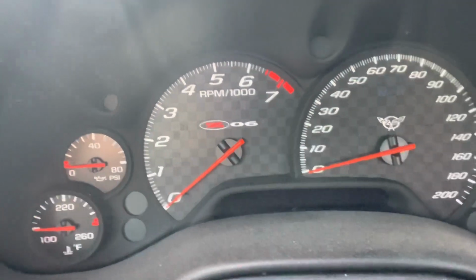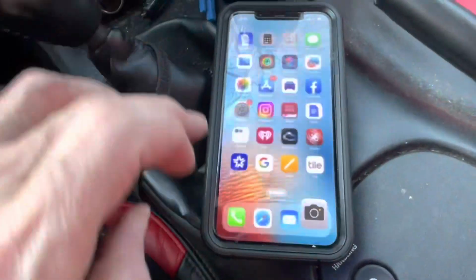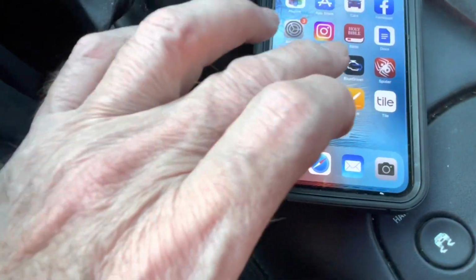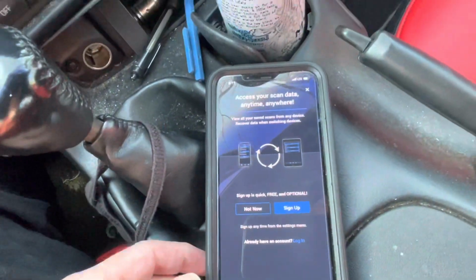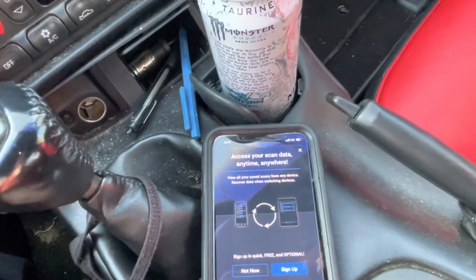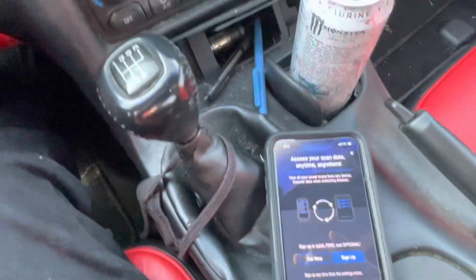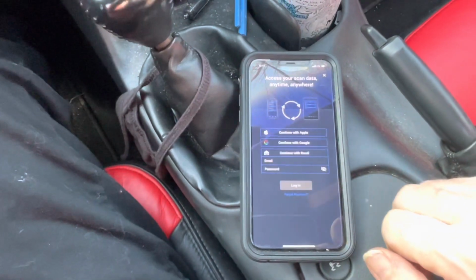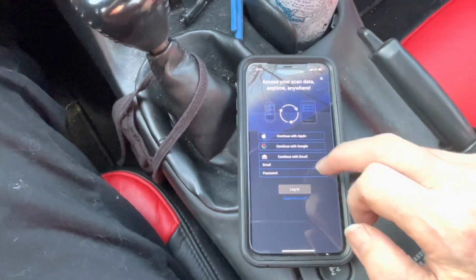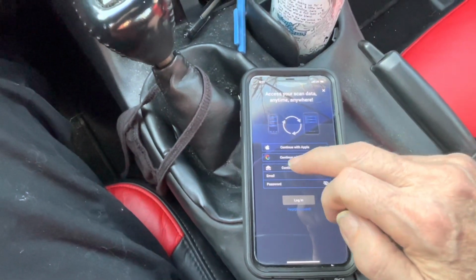So we're gonna pull the codes on it. Oh, this was supposed to be set up to where I go right here. Blue Driver. Oh, it's never made me sign in before. Let's sign in and see what happens. Come on.